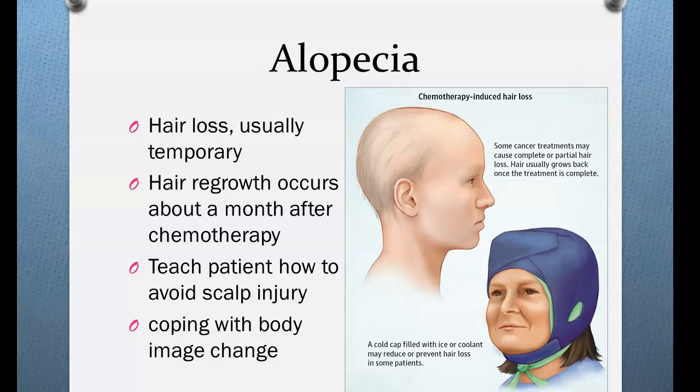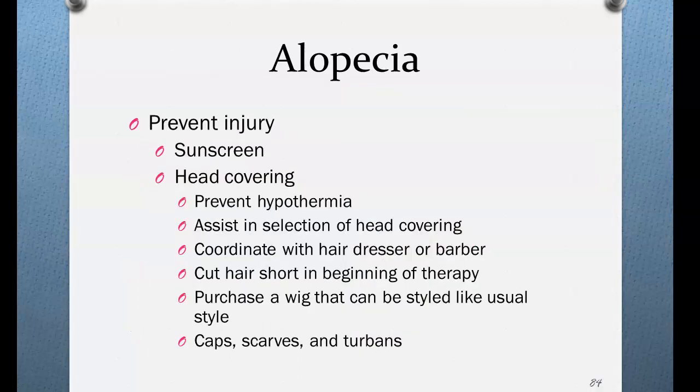This cap is actually filled with ice or a coolant. We know certain chemotherapies cause a problem with the scalp, so we could put that cap on during infusion of those chemotherapies. So like I said, preventing injury is the biggest thing. Sunscreen, head covering. We know when we take care of babies, we always talk about how the head loses the most heat. But when we're adults, we don't think like that.